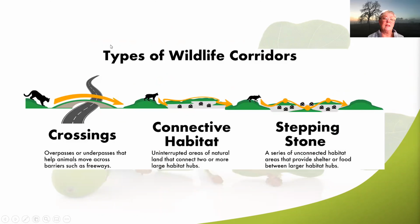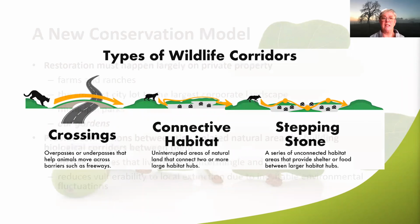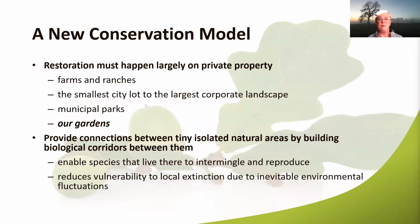So in the overall concept, we've got our natural areas, and then we have crossings in which wildlife can move back and forth. We've got landscape corridors that generally, if they are done with native plants, can be connective habitat. If not, they don't provide that service. And then the stepping stones, which are patches, and those patches essentially can be our yards or farms and ranches and municipal parks. Any piece of property that incorporates native plants can become those new patches that support the additional organisms.